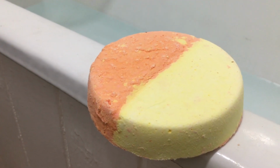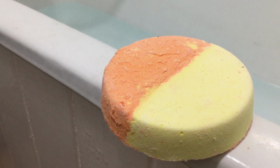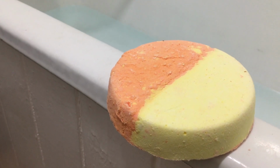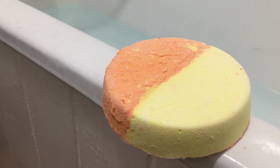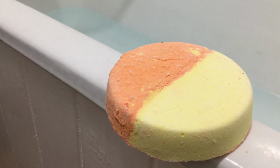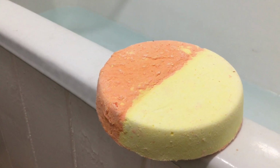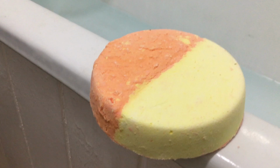Now this one has got, let's have a little look, organic hemp oil, grapefruit oil, bergamot oil, oberon oil, Sicilian lemon oil, orange flower absolute, Sicilian mandarin oil, and gardenia extract. This one is actually suitable for vegans as well, apparently. So that's pretty good. It's got some synthetic colour in it as well, but hey ho.